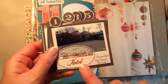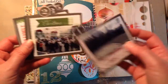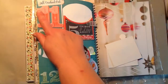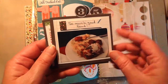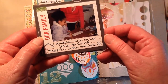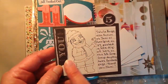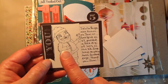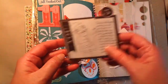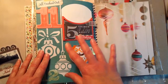So we went out at work for the big holiday party, and this was the place that we went to. This is everybody all dressed up, which is kind of cool because this says all decked out. And then the food that we had. And this is Madison writing her letter to Santa, and they put it in the mailbox. So how cute is that? Aww. And then this, I just documented about Jamie, who offered this digi on our website over on Facebook. I really wanted to document that because I thought that was super sweet of her. And so that's up to day 12.